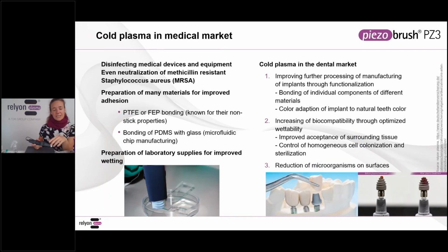Very interesting market that we've grown more and more into is the medical market. So here we come across very difficult materials all the time. So fluorine-based polymers like PTFE or FEP, which can be very tricky for bonding. The alternative to plasma activation is oftentimes very aggressive chemicals to be used. And here we've also seen high improvement rates of the bonding of, say, tubing, for example, by using the piezobrush.